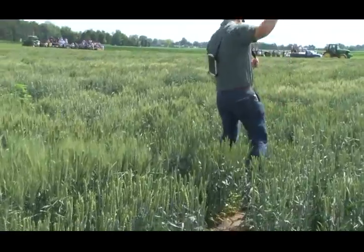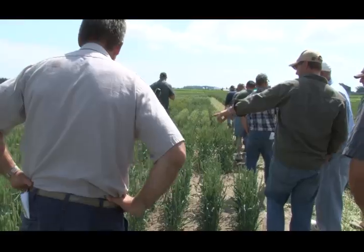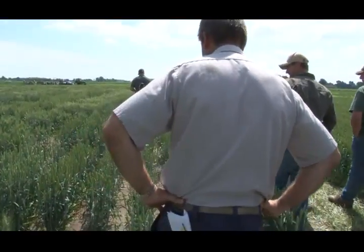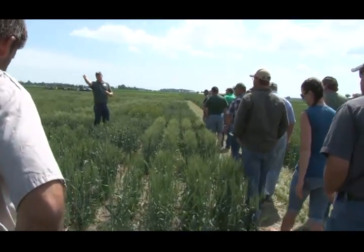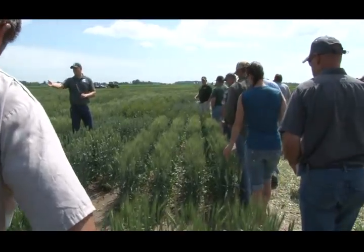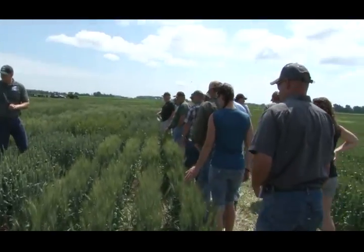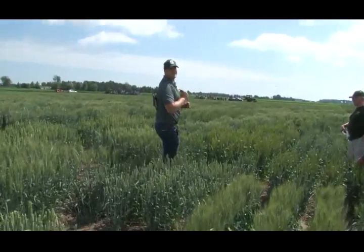We're gonna move down the path here a little bit. If you see anything you like, Andrew Wiersma is a PhD student in the program here, and he has data on the pedigree and flowering date on all these lines out here. So if you see anything that you like, don't hesitate to ask.